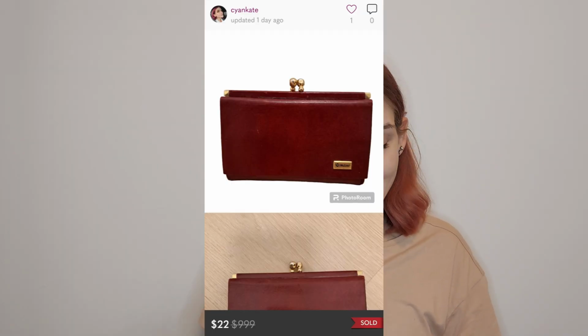As I was going through my sales again, I realized I forgot to mention this red Mano wallet that is vintage from Germany. I'm not sure what year, but I picked this up from the Goodwill bins for around 50 cents, and it sold within 10 days on Poshmark for $22, and I was super surprised and excited by this sale. The reason I forgot about this sale was it happened on Saturday evening, so the week was basically over, but I just had to mention this sale.